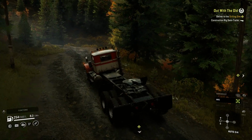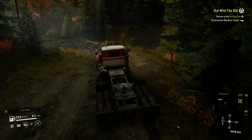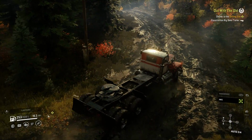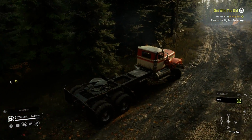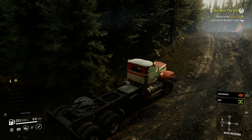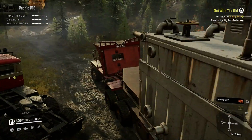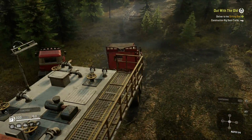Right, so first little patch, but remember not to leave the truck somewhere it's going to be in the way. So I think if we get it in about here, that should do. There. Stop that engine. Right, Pacific. All fueled up and ready to go. Let's see if you will go.